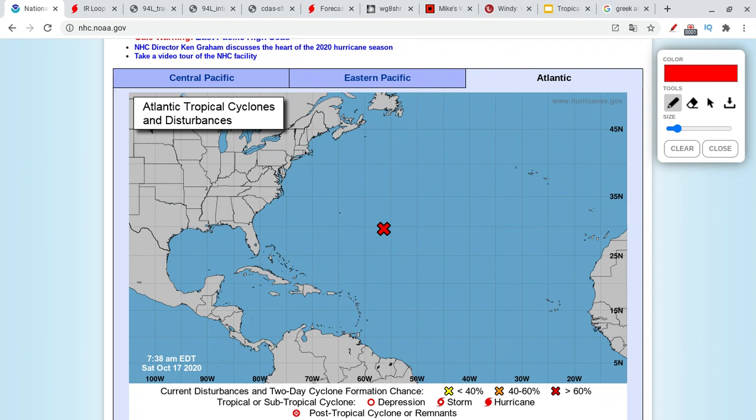Hello and welcome back to the channel. Today we're going to be looking at what could become potential Epsilon and what could become potential tropical cyclone Zeta in the next couple of days. So first off, let's look at Epsilon.